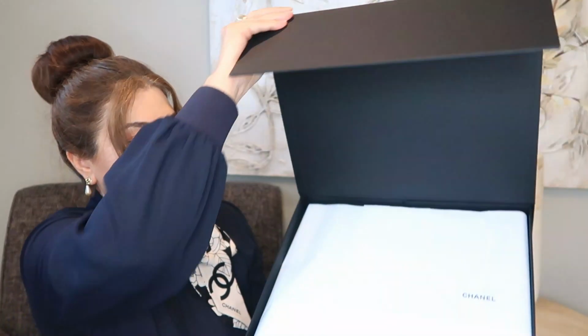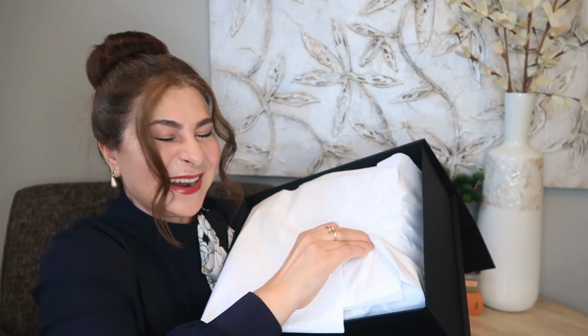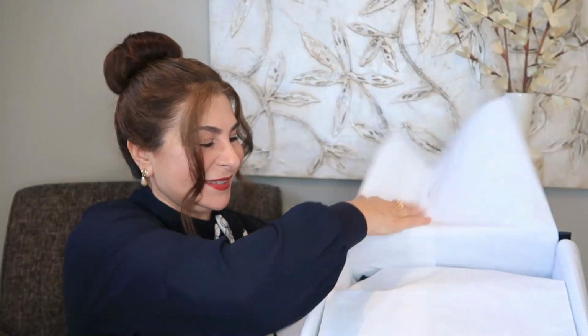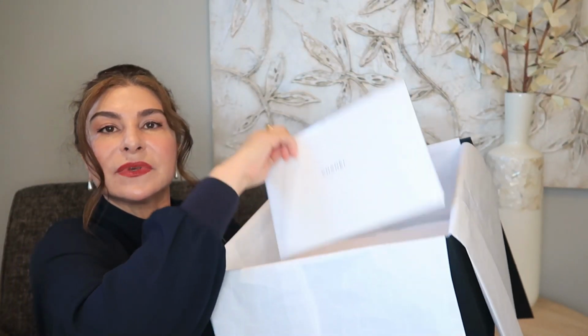Okay, and let's start. Oh my goodness. Sometimes some people try to be so careful when removing those stickers. I want to rip it off. I'm so excited. There you go. So the usual things, it comes with the care booklets, etc. So let me put these things away for now.